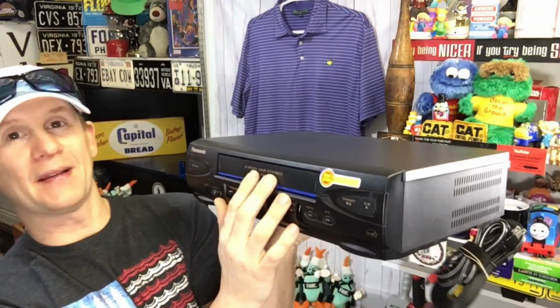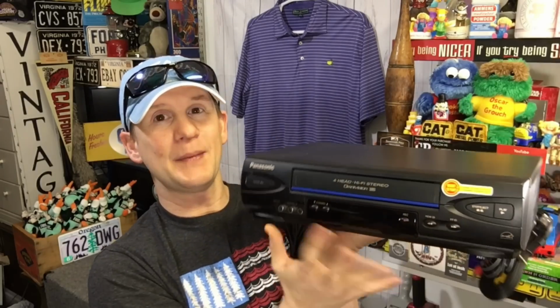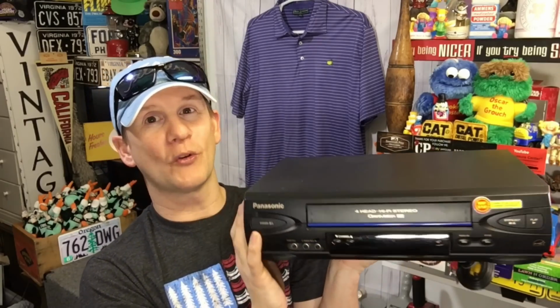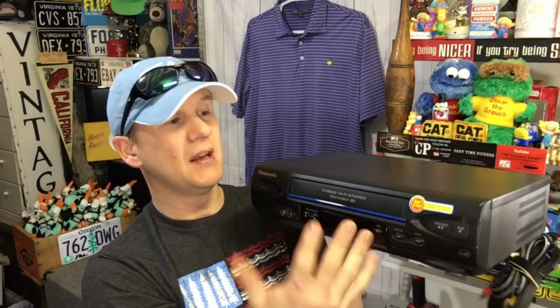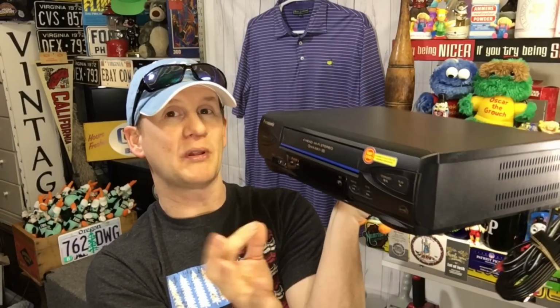So this is a Panasonic. Just a rule of thumb, there are different model numbers, but the type that look like this are usually pretty good, with that blue line across. Panasonic with the blue line, they're usually worth picking up. If they're in good condition, you can make a little bit of money off of them. This one sold for $43 plus shipping.